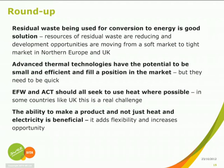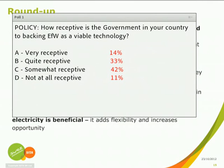But first, before I get to them, we have the results of our earlier poll. So thank you, everybody, for voting there. The question we asked you was, how receptive is the government in your country to backing or supporting energy from waste as a viable technology? And the results are: very receptive, 14% found that their governments are very receptive to energy from waste. 33% voted for quite receptive. A massive 42% said somewhat receptive. And 11% said not receptive at all.